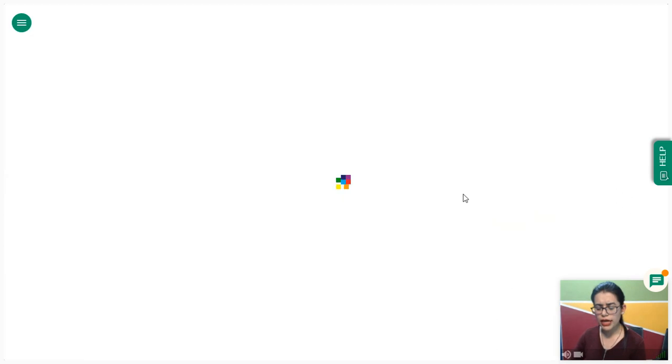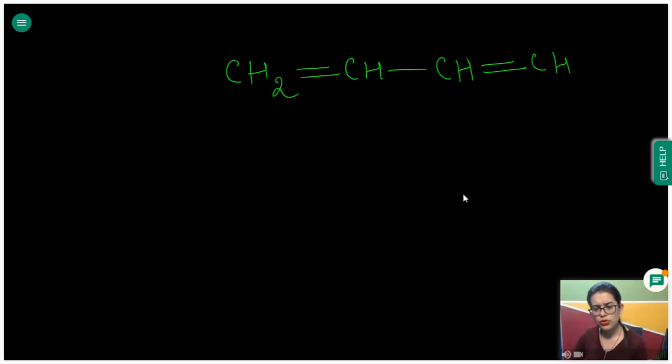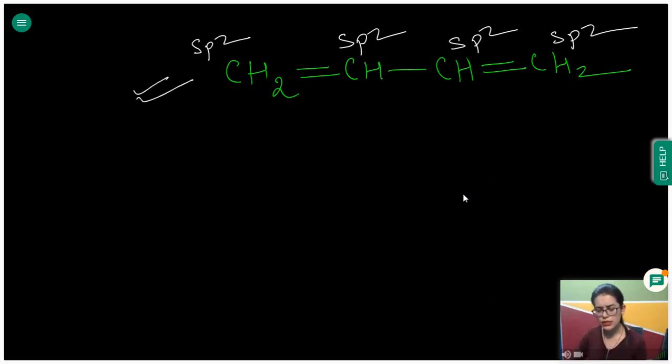So the correct answer would be this one. Double bond, CH2 and CH2. All the carbon atoms over here are sp2 hybridized. You can see all the carbon atoms are sp2. They are double bonded, sp2. So this would be the correct answer.